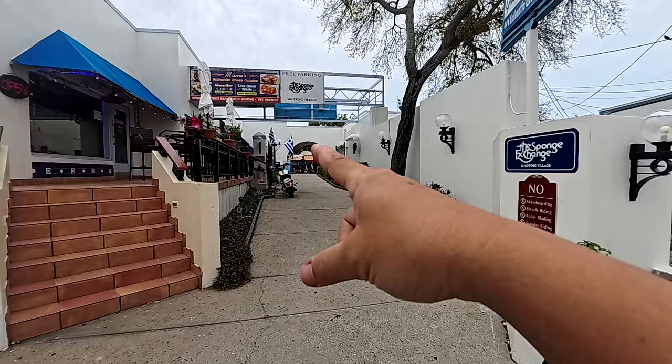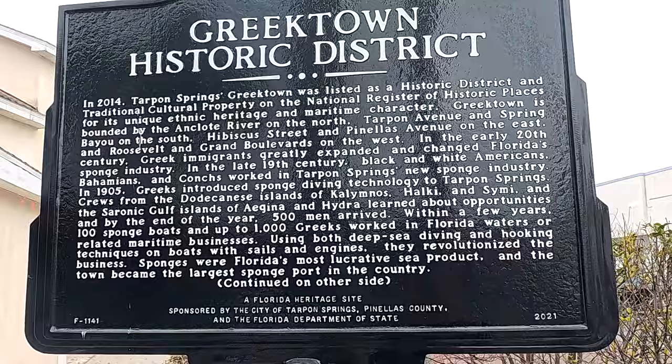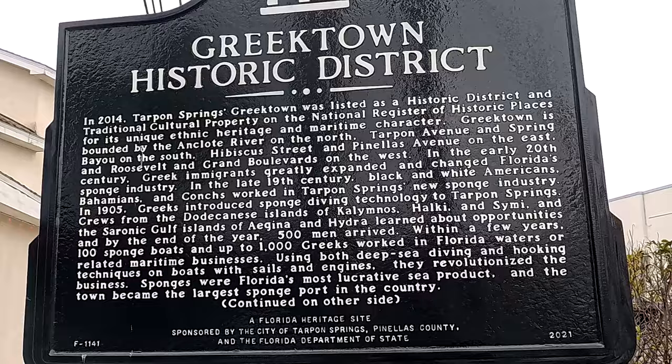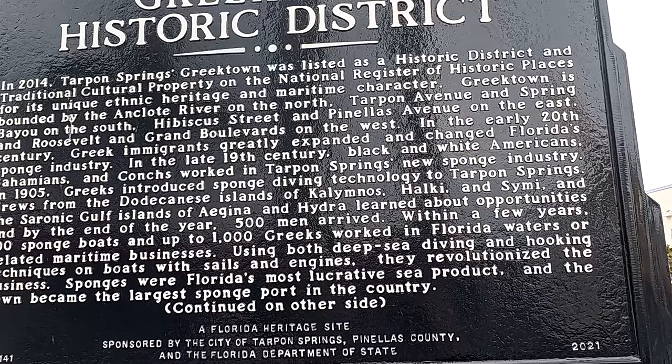Did you find something? It's this place with the lights hanging underneath. Yeah. Dog friendly. Okay, now I get it. Greektown Historic District. That's why there's a lot of Greek stuff. So here's some information if you want to pause and read. In 2014, Tarpon Springs Greektown was listed as a historic district and traditional cultural property on the National Register of Historic Places for its unique ethnic heritage.